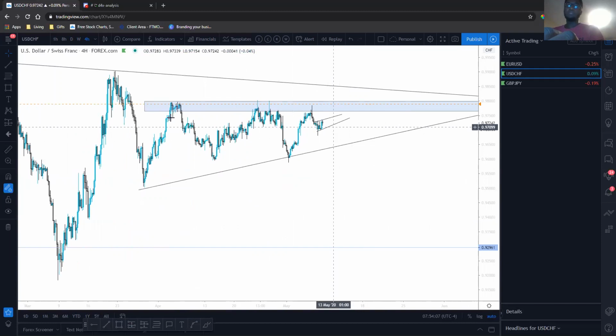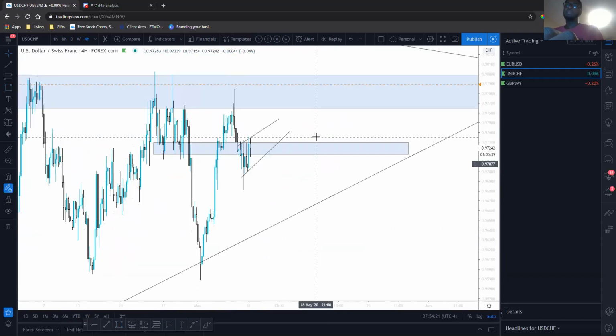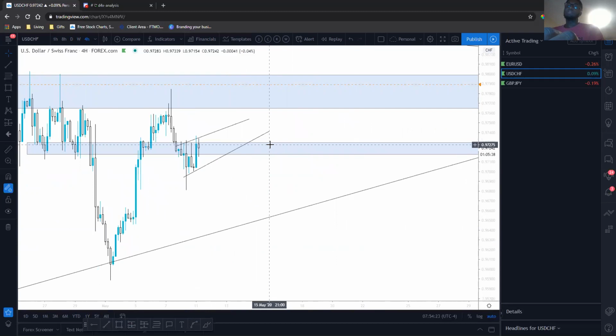But if we get this correction, where would I want this to correct to? My kill zone is going to be about right there. So it's in the area. Still hasn't formed a pattern that I trade. So I'm not going to be taking that opportunity because there is no pattern for me to enter off of.